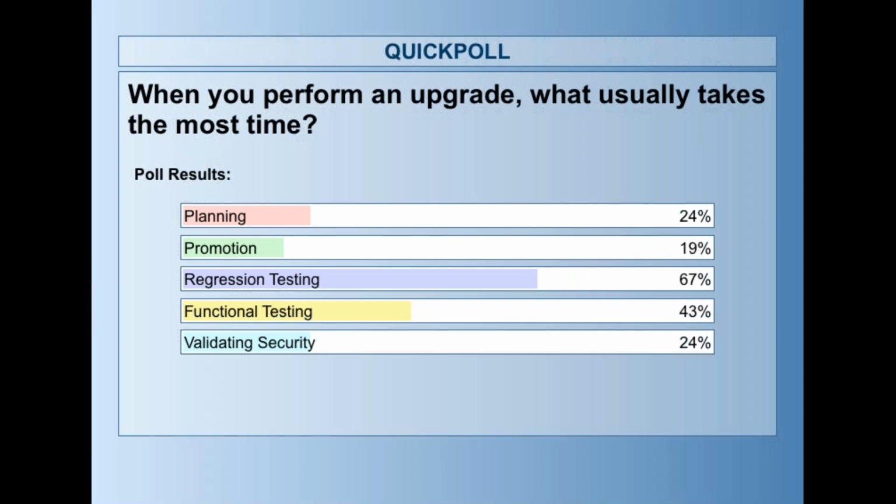Regression testing, of course, came in first, and functional testing. Okay. Then we've got the equal place of planning and validating security. And promotion being the last one, taking the least amount of time. All right. I'm going to close that.